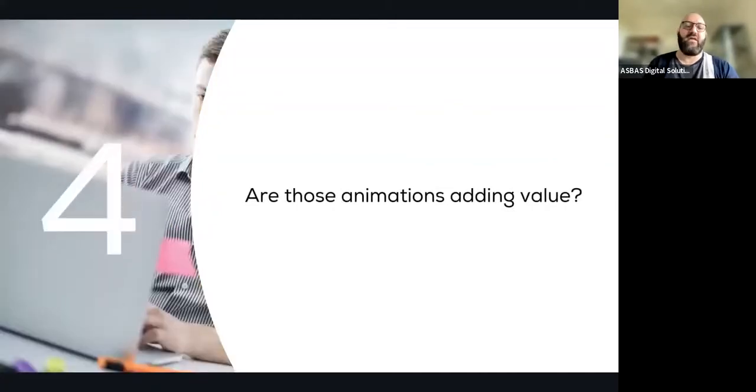Number 4, are those animations really adding value? You notice I use a lot of animations in my presentations, but they are going across the internet as Canva presentations. They're not websites that have to load on tiny little mobile phones. So those animations are probably not doing the job you think they're doing. They look kind of cool, and they look innovative and different, and your competitors don't have them. But they're also slowing down your website.